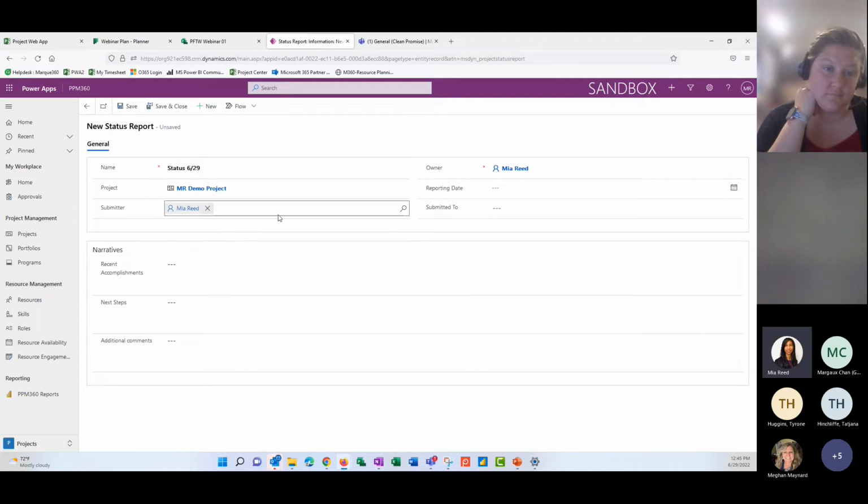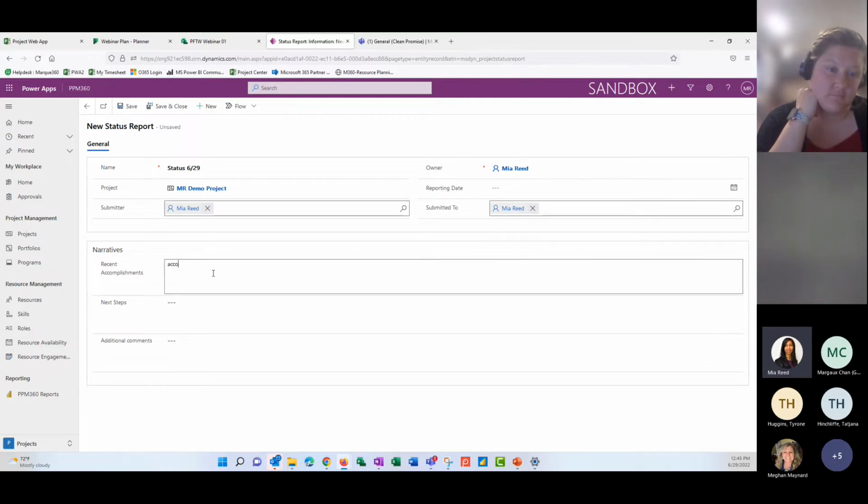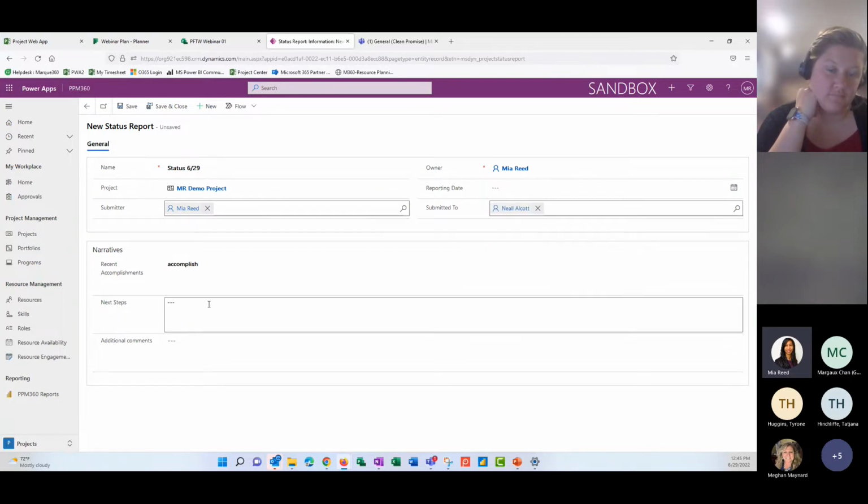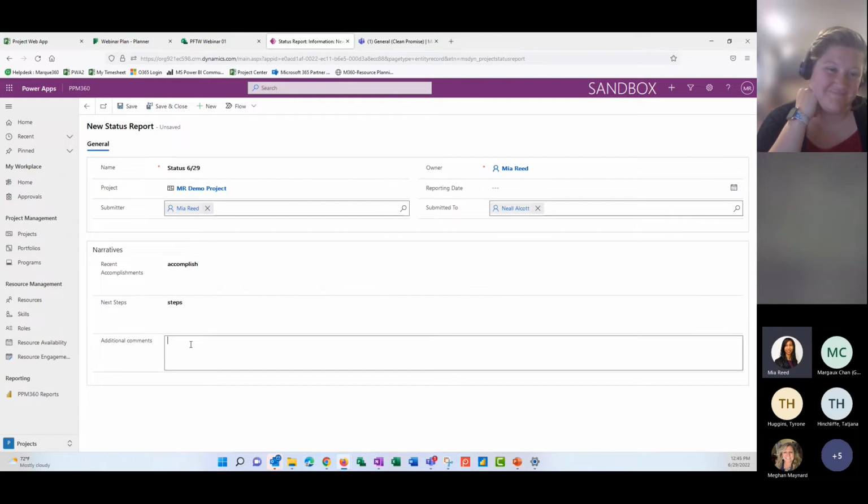So here, notice that there's a submitter, typically the project manager, and then I can submit this to someone. So let's say that I need to report to my boss once a week. What I can do with this submitted to, once I identify my boss here, I can have this go ahead and send an email to him or her. All right. And that way they don't have to chase me down or anything for the status update. I would know that I just need to go ahead and click this and enter this value.